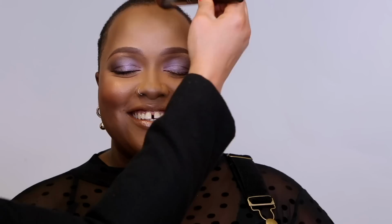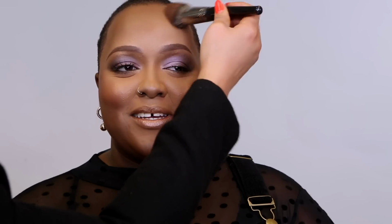But again, with this kind of technique, you must not be in a rush. You mustn't do this technique if you're in a hurry. Also, if you're not good at your brows, your brows have to be on point, okay? Because you're not going to use concealer. But overall, I love the overall look.